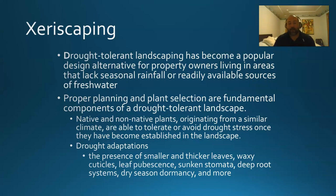You can use native or non-native. I myself prefer native, but that's just the type of person I am. Because I just really think the trees that should be there are the ones that are going to grow best there. Some plants will exhibit drought adaptations, so things like smaller and thicker leaves, waxy cuticles, leaf pubescence, stunted stomata, deep root systems, dry season dormancy. There's all sorts of examples, but there's at least some of them.